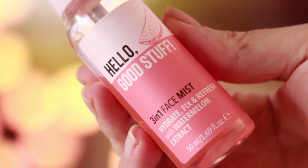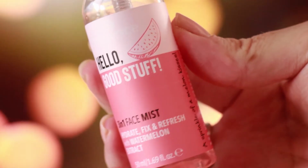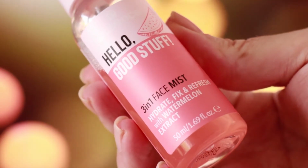I'm going to finish off with the Essence Hello Good Stuff Hydrating Fix and Refresh Watermelon Extract Mist. It's a 3-in-1 mist, so I am going to finish off my face with that. Unfortunately, I don't have a Catrice setting spray. Obviously, this is purely just for all of the powders and products to kind of melt together. And this is what my skin looks like after applying the setting spray, and everything just melted together. Overall impressions, very impressed.